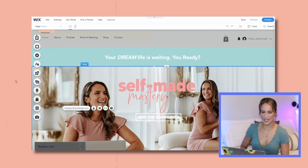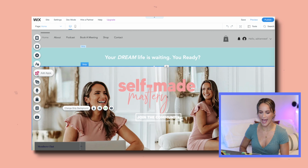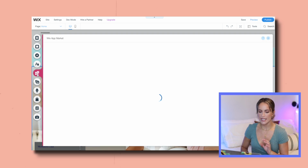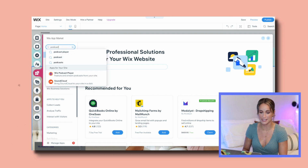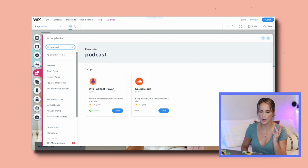So as you can see on the editor right here on the left, this is where you actually go about navigating, adding things to your page. So if you click on this Add Apps little button, here is the Wix app market. There are so many things to choose from, which is super nice, and I just searched for all the types of things that I wanted. Like, for example, I wanted my podcast to be on my website. So I literally just typed in podcast and searched it, and I ended up putting the Wix podcast player right on my site, which is so cool.